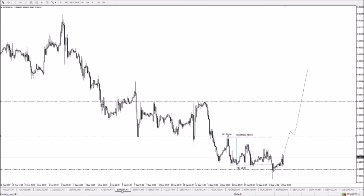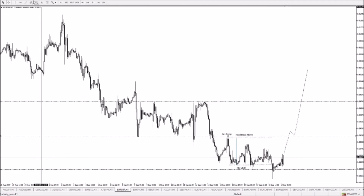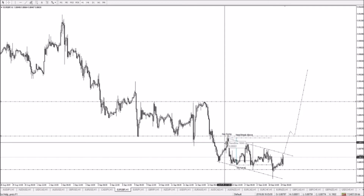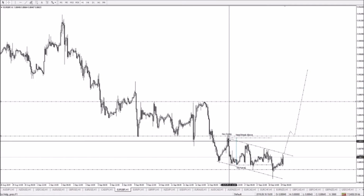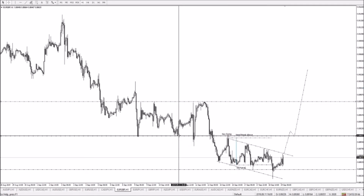One other thing that's caught my eye is euro pound. Basically, we have this little trend going lower. As you know, I'm a reversal trader, so we have this little trend going lower, and I'm looking for a breakout of that, but also a breakout of this swing point here. This is a key swing because it's sat right below previous support.